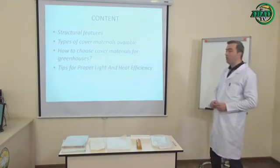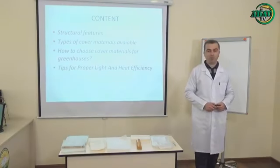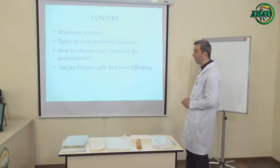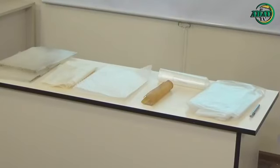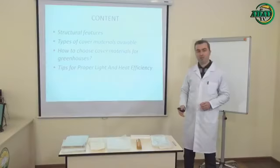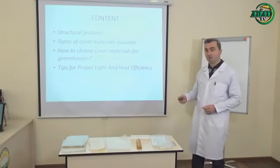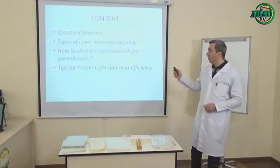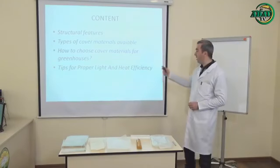So the content of our lecture today is structural features. We'll talk about structural features and their importance for the selection of cover materials, and the types of cover materials available in the market today, and we will look one by one at the advantages and disadvantages of the cover materials available for growers these days. Also, how to choose the correct cover material for greenhouses. And the last one is tips for proper light and heat efficiency.